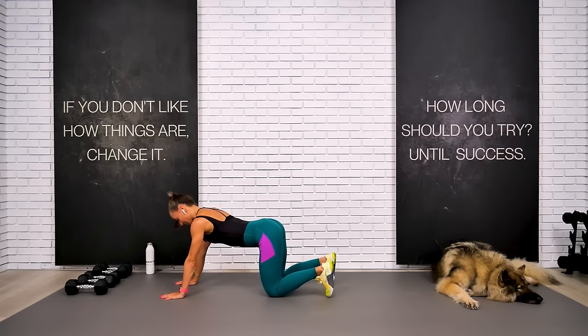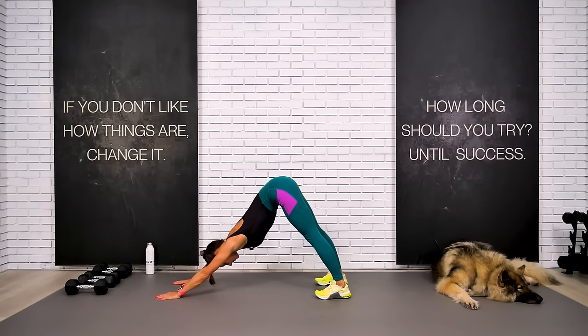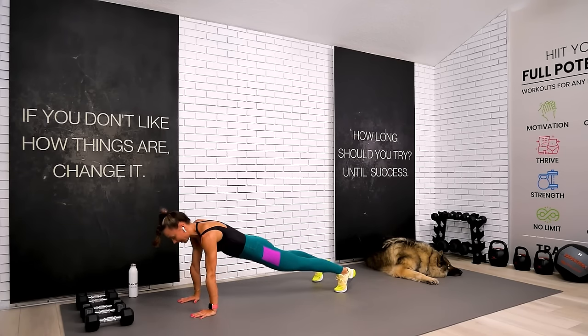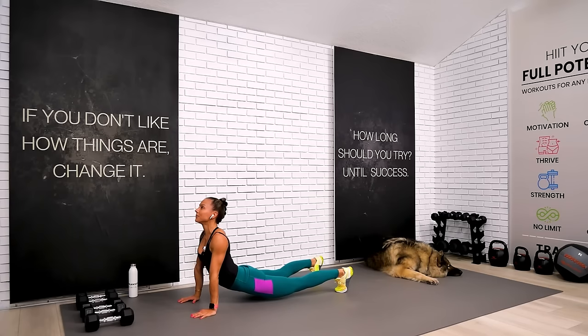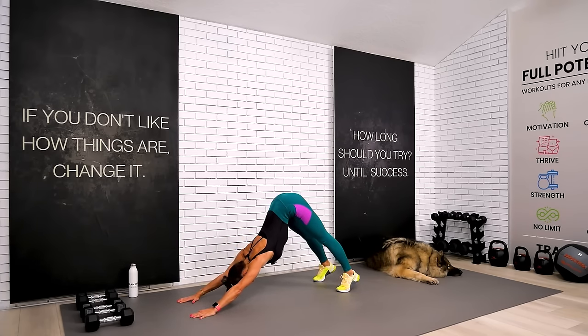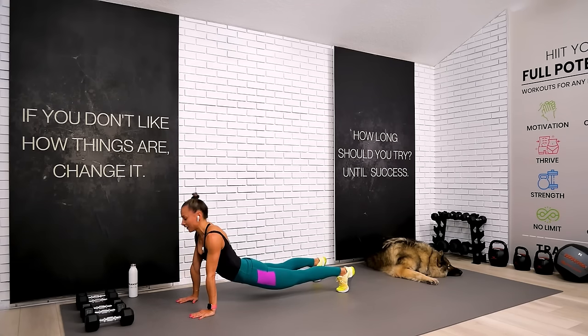So go ahead and tuck your toes with me. And push your hips all the way back. Half down. Transfer your body to the upward facing dog. That feels so good. Knees on the floor. If you have to, push it back. All the way. Upward facing dog.